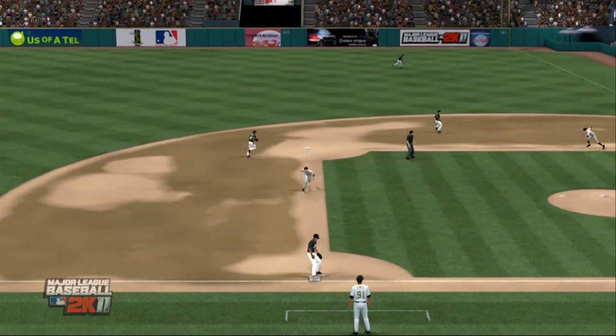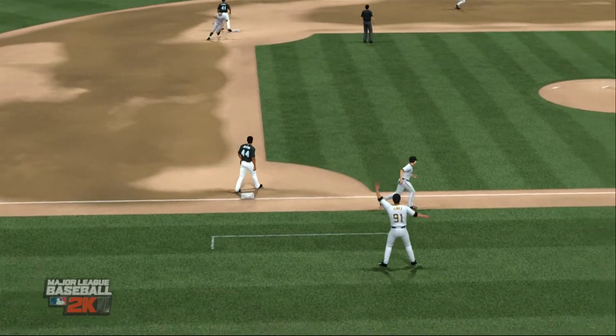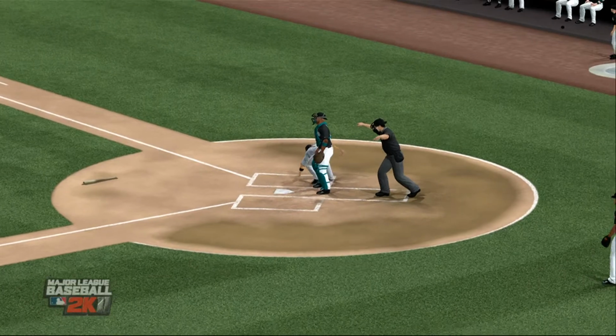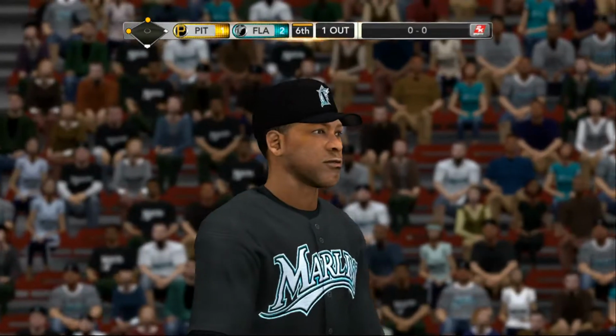Well, he had the burners on coming out of the batter's box and rounding first base. Great aggressiveness on his part. He didn't let up, and he gets in safely. No indecision when he got to first base. That's how you get in safely to second.